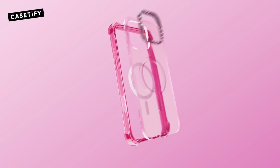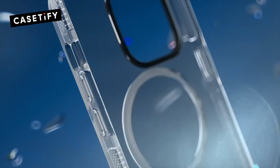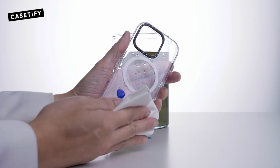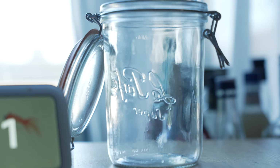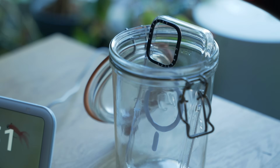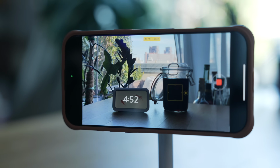When you love how your phone looks but still want protection, a clear case is always a great option until it starts to change color. That supposedly won't happen with a Casetify clear case. But let's not take their word for it. It's time for our stain test. Since I just got back from France, I figured a good Bordeaux will suffice. We're going to leave these soaking overnight and see what happens. We'll leave you hanging for now, but keep watching for the results.